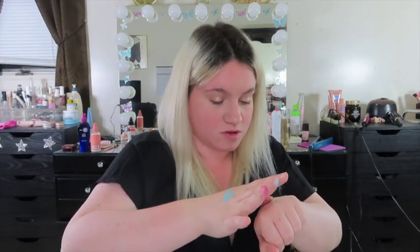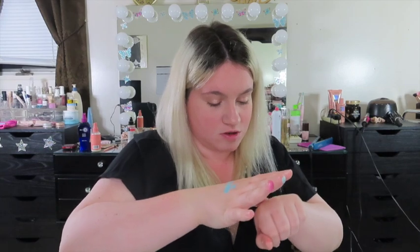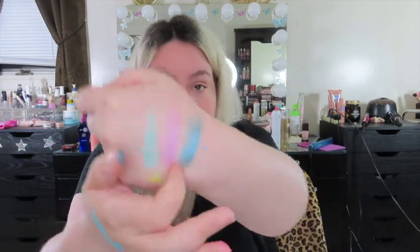The next one is Mermaid Magic. It's a sparkly blue. Oh my god, that is so pretty. There's Mermaid Magic right there. Alright, so that is all the swatches I'm going to do because I'm making a mess and I don't have anything to clean it right now. So that is that for the swatches.